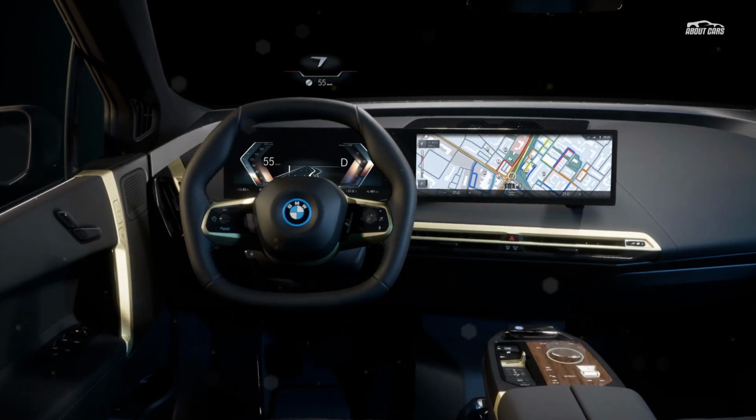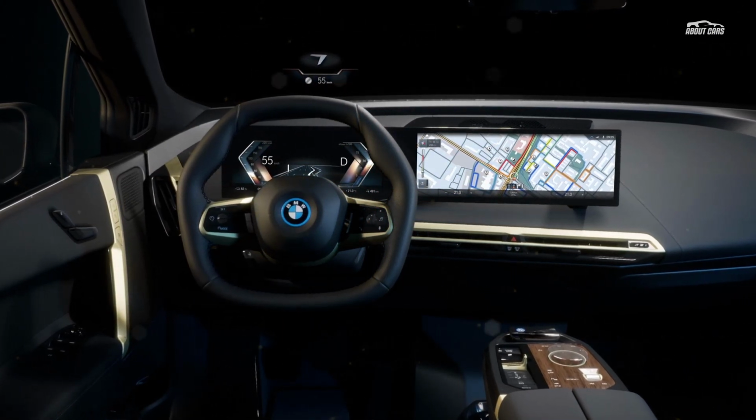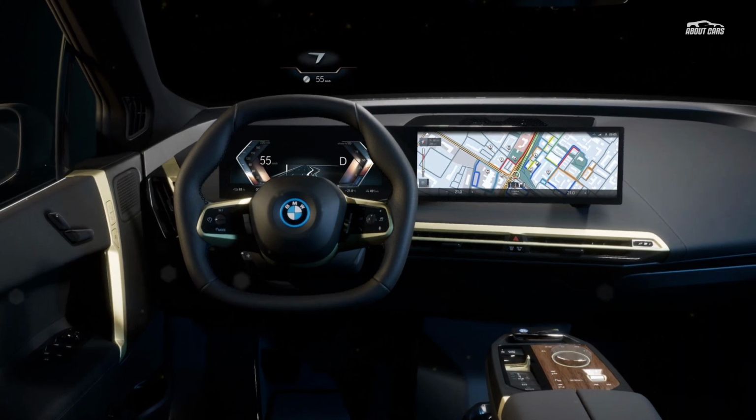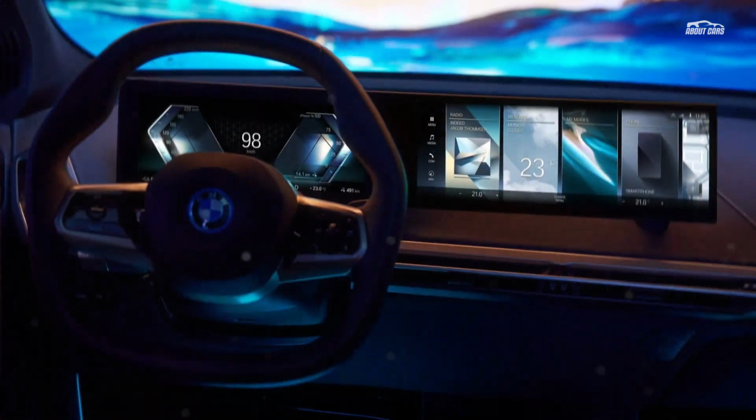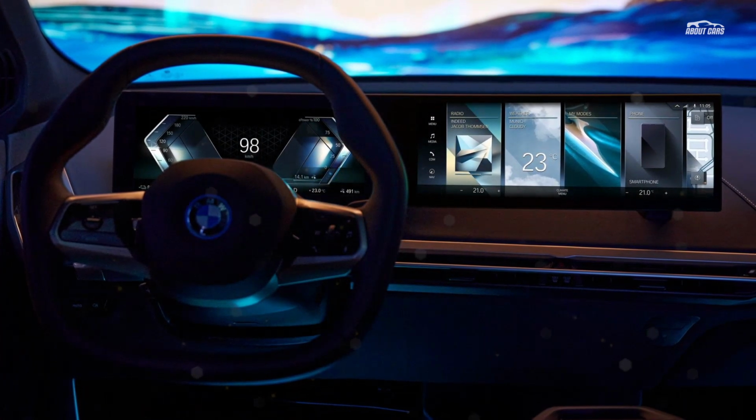Like a number of other automakers, BMW is cutting the number of physical buttons and switches in their vehicles. They'll be cut nearly in half, and climate controls are one of the victims. As BMW explained, customers rarely need to adjust climate control settings, so they have been integrated into the infotainment system.